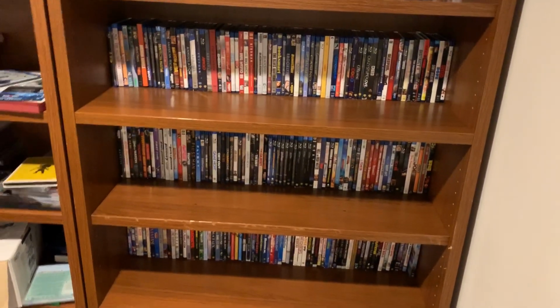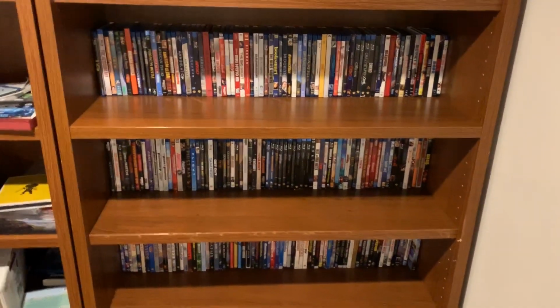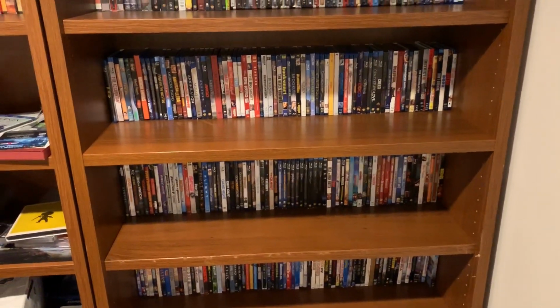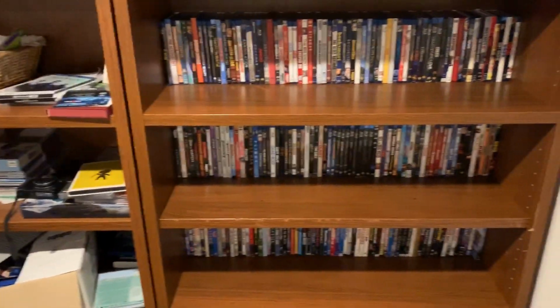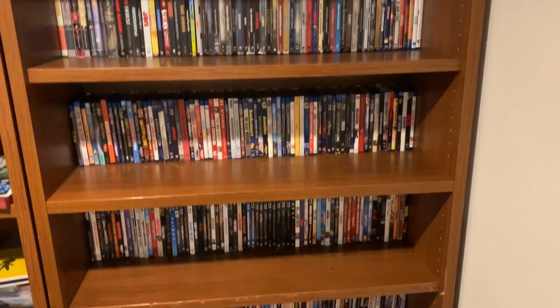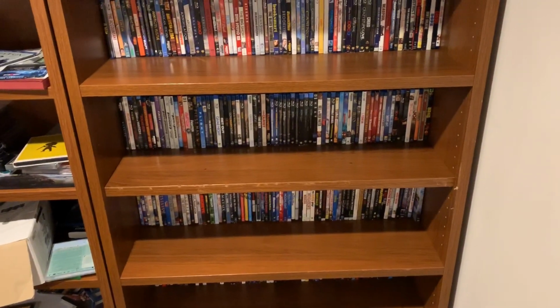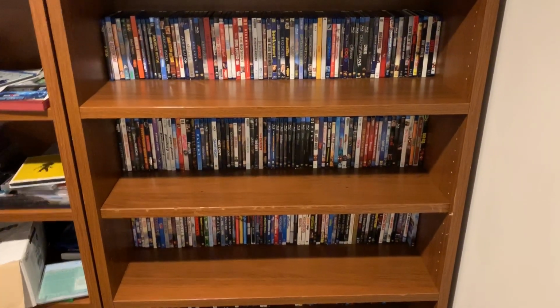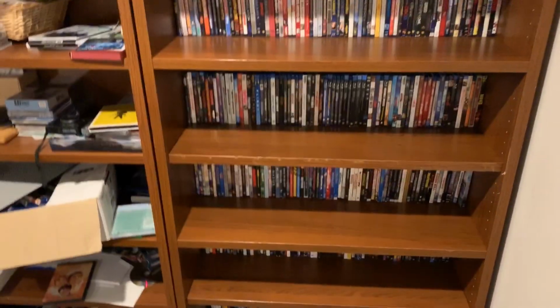I've picked up a decent amount of stuff. I recently did a little bit of spring cleaning and got rid of some movies that I just didn't think I'd really watch again and again, and I might still get rid of a few more, so this might look different in a year or so. I'm trying to be more conscious about really purchasing movies that I'm gonna watch over and over again. Without further ado, let's get into it.